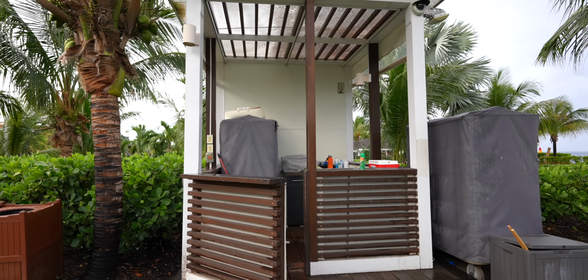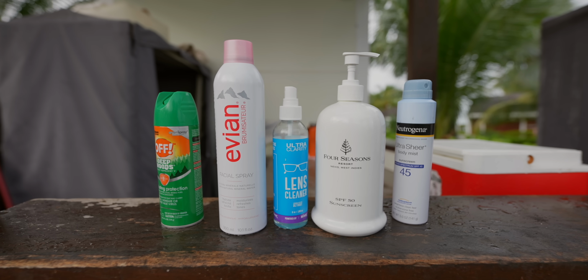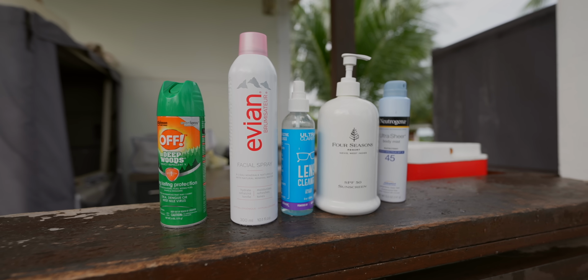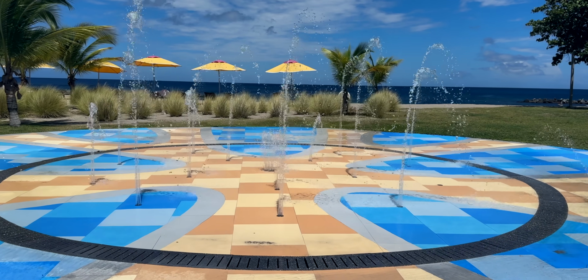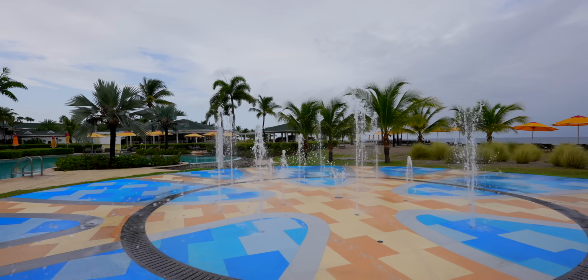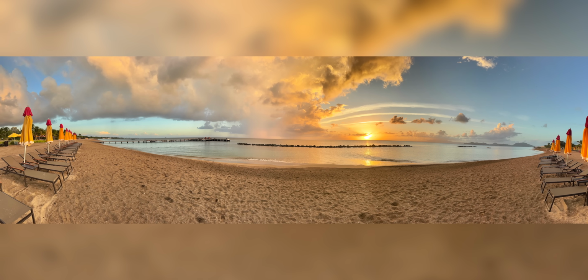What's also nice is all around the resort by the beach and the pools, there are these huts around that have spray and sunscreen lotion, bug spray, facial spray, and even lens cleaner. Because if you can tell throughout this video, my lens fogs up a lot. It is very humid down here in the tropics. In addition to the 3 pools, there is so many activities here for kids and families as well. Kids have a water splash pad, a playground, and then there's so much to do on the beach itself. So let's teleport down to the beach and look at that.